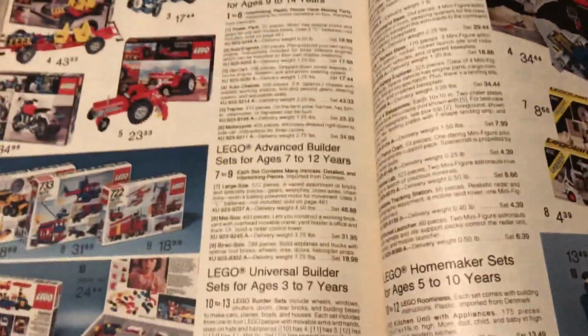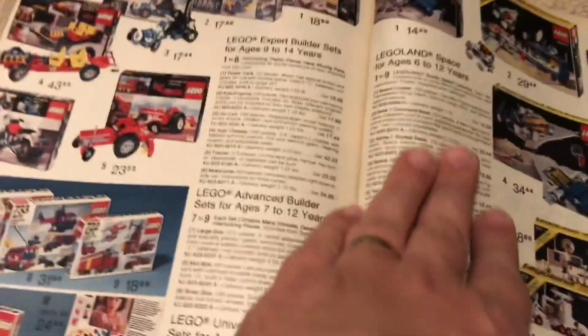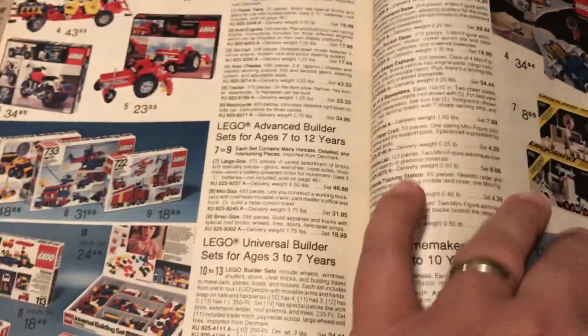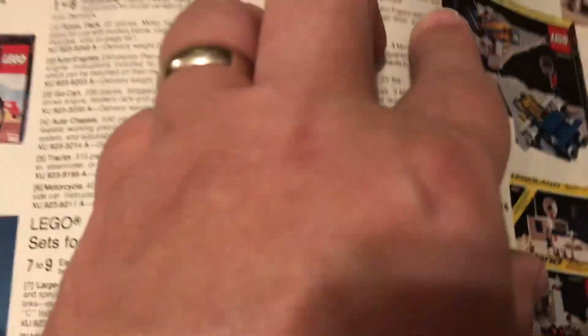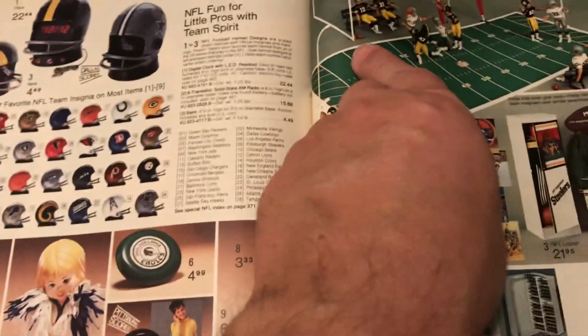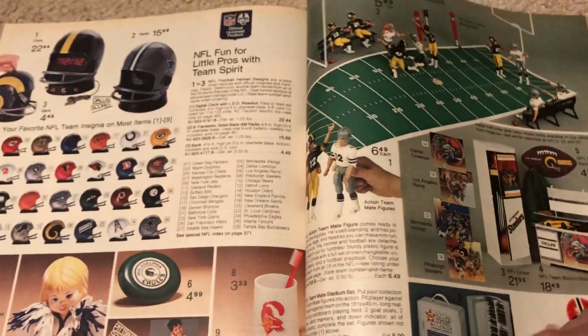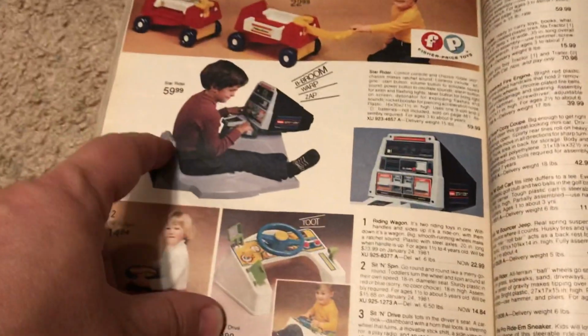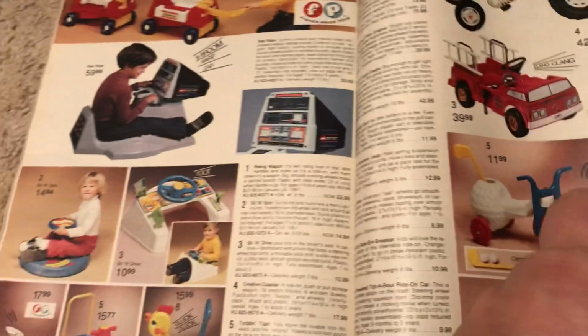Lego sets. Interesting. Look at how basic they were. Not so much about minifigures, but more about building. You know, like building tractors, space stations, space shuttles. More sports stuff. Like a whole football set. Posable figures. I mean, some crazy cool stuff. My cousin had that spaceship game.